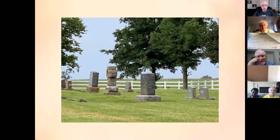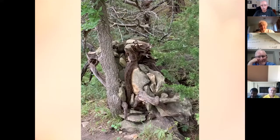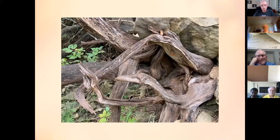And here's a shot of the cemetery. You can't get to it, but you could take a picture through the fence and over. And another gnarly tree. I mean, you have to do some ducking, and in some places you have to do some stepping over. And this I thought was just kind of natural sculpture. I just liked the looks of that. It's along the trail.